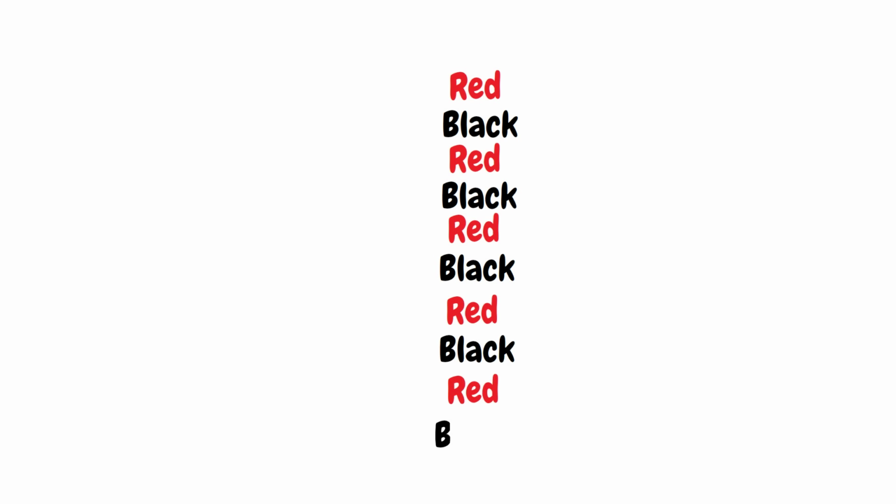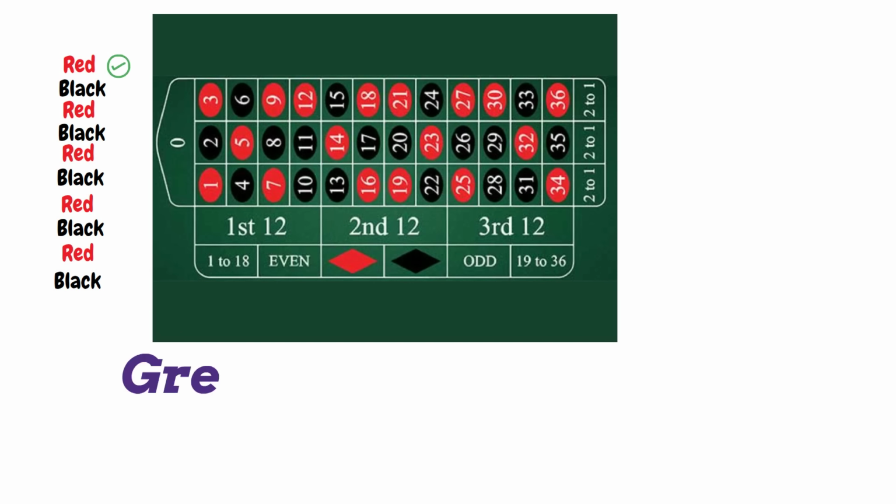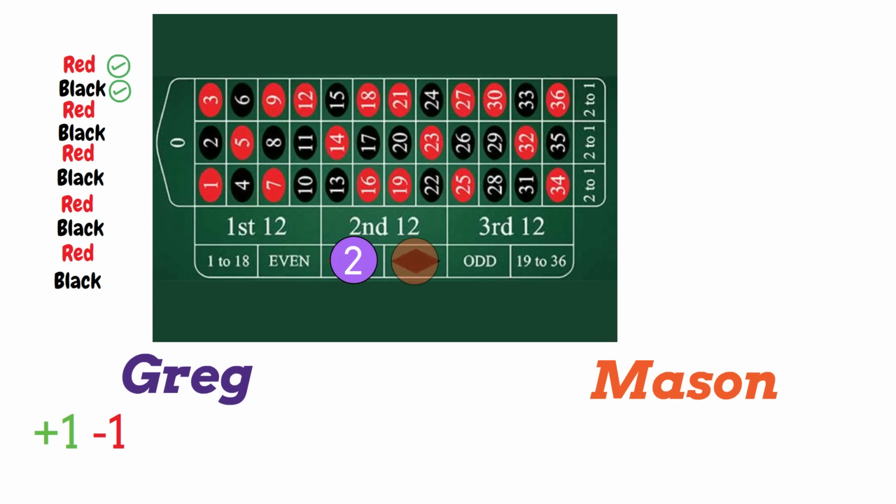Here's what it would look like in terms of profit made. When the ball lands on red, I bet and win $1. Then the ball lands on black, so I've lost $1. On the next spin, because I've lost $1, I now bet $2 and my teammate bets $1 on black. The ball lands on red, I've now won $2 and Mason has lost $1. As a team, we've made a profit of $1.